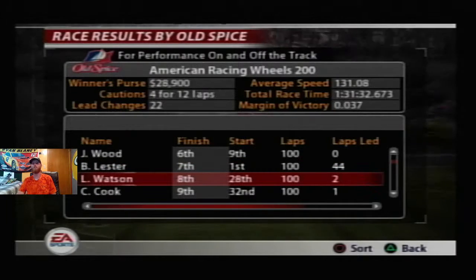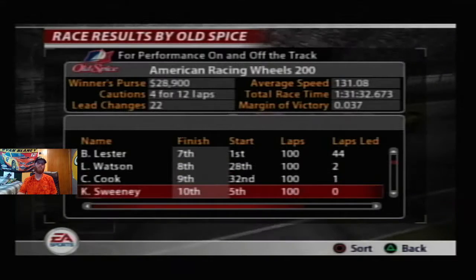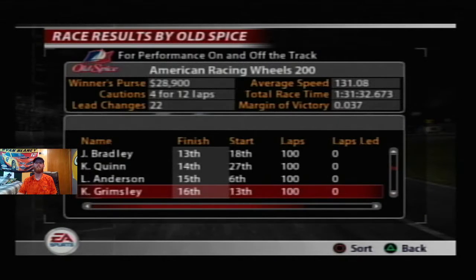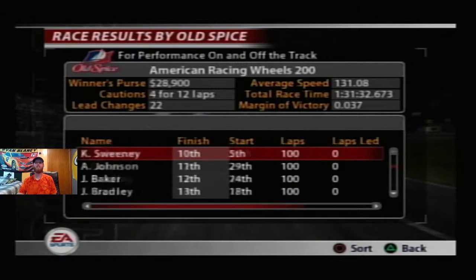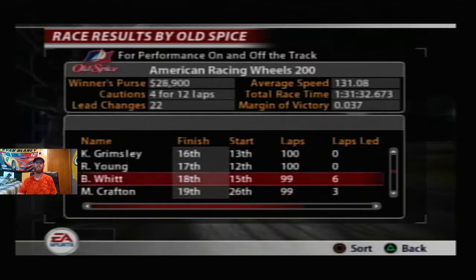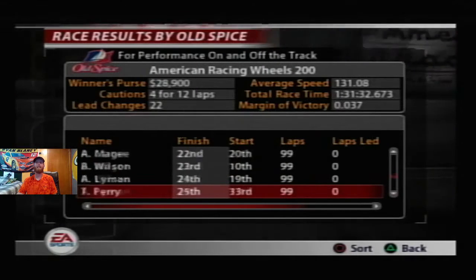44 of the 100 laps led. Watson led 2 in the middle of green flag stops. Cook led 1. And Chris Sweeney rounds out the top 10. He led... I thought he led a lap. He must not have led at the start-finish line. I know that 192 truck was out in front. Briefly, at least. 17 trucks finished on the lead lap.